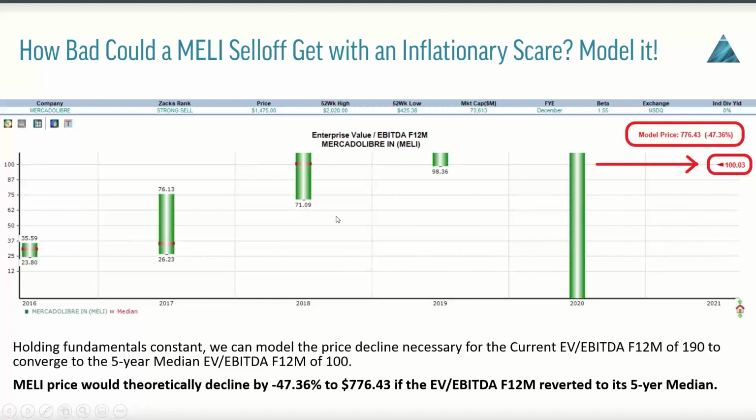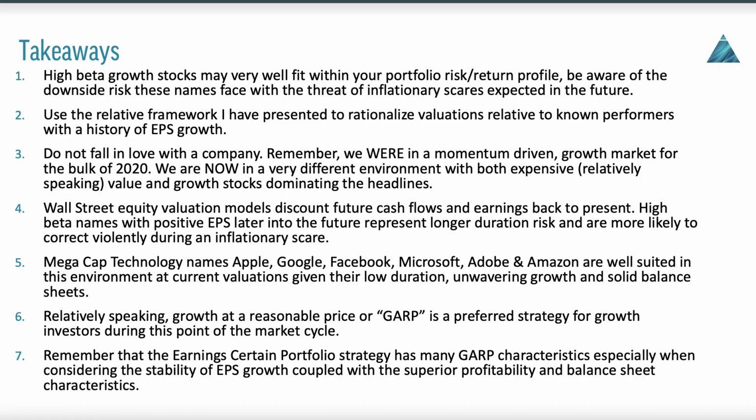The idea here is that Mercado Libre is building something great. They're in the process of building really good operating leverage. But again, that's going to come at a cost in a higher inflationary environment, higher interest rate environment. So these are things we've got to keep in mind.